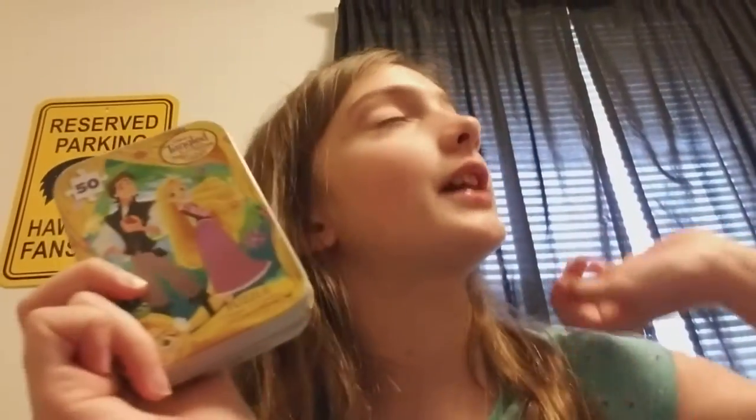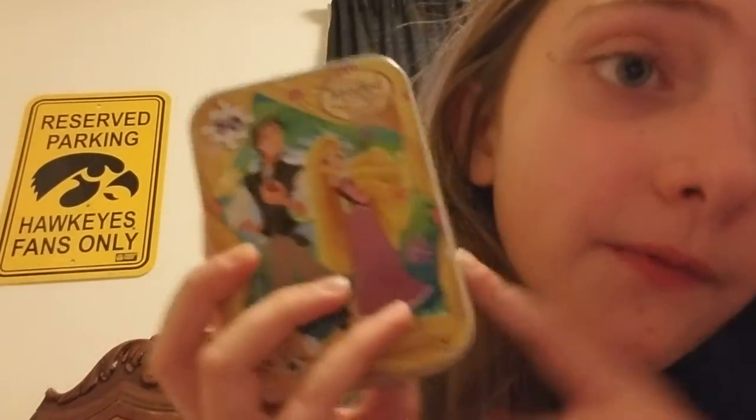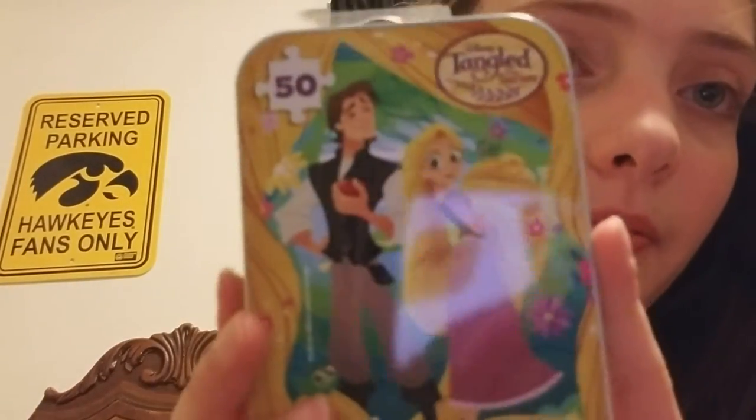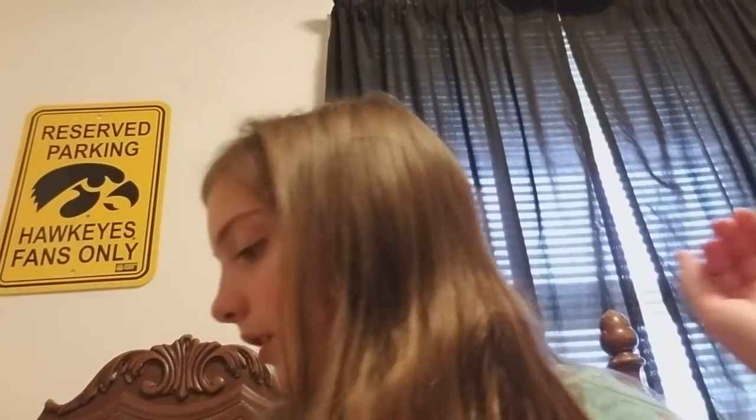Okay, the next thing I got is this 50-piece mini Tangled puzzle. And if you guys didn't know, actually my favorite Disney princess is Tangled. I don't know if that surprised you or not, but I love Tangled. And I like puzzles, but I never have enough room or time to finish a big one. And so I think this is really convenient, like space saving because it's so small and it's pretty short. It's only 50 pieces, so I'm really happy about that.